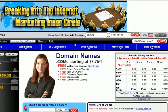williecrawford.com/domains, and you enter your login username or account number and your password, which I've already entered. You click the go button. My connection is a little slow. It always is when you're doing a recording. That's a requirement or a rule.